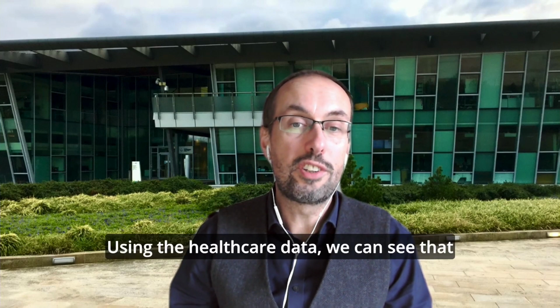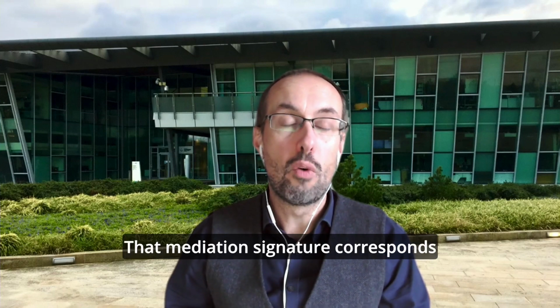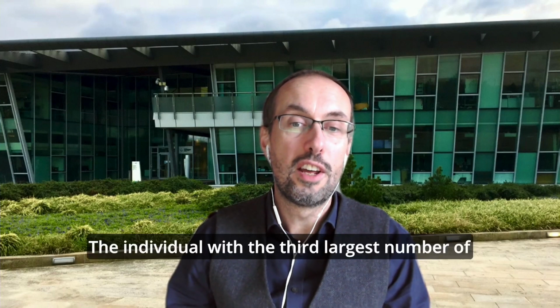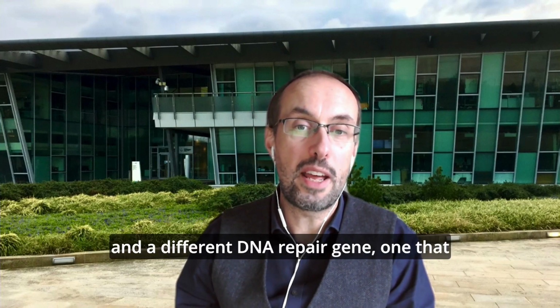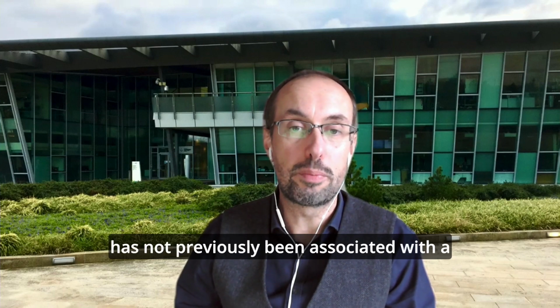And then this third individual with the third largest number of mutations had a different mutation in a different DNA repair gene, one that hasn't previously been associated with a genetic disorder or indeed associated with cancer. And this is where our collaborators in Michigan did some functional work to show this particular mutation really does change the activity of this DNA repair enzyme. So there's a genetic cause of this hypermutation, which is pretty rare.